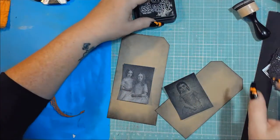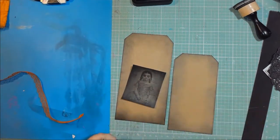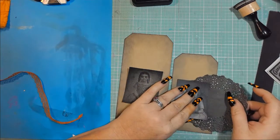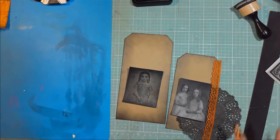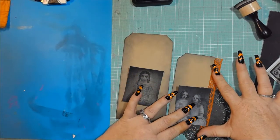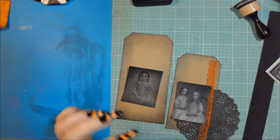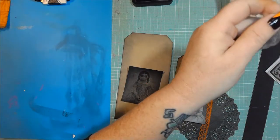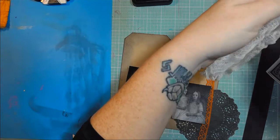What other mess do I got going on here that I wanted to? Let's see. I feel like she's a little bit bigger, so give her the bigger tag. I have this black doily that Miss Billy Joe gifted me. I want something else on there. What do I want on there? I want something behind that picture. Maybe let's grab some cheesecloth and see what that does. The picture looks too dark with the black doily there.